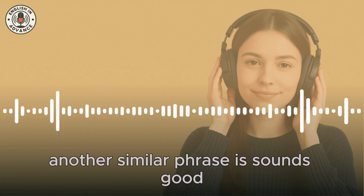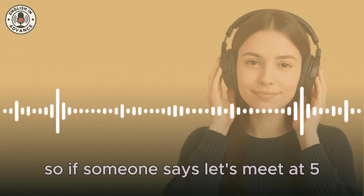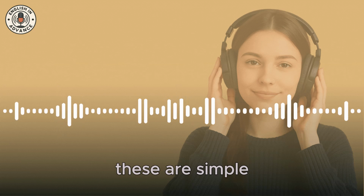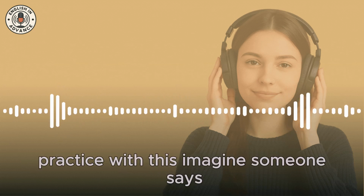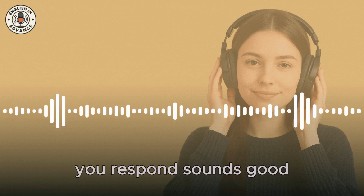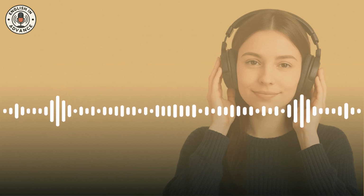Another similar phrase is, "sounds good." So if someone says, "Let's meet at 5," you can reply, "Sounds good." These are simple but important for confirming plans daily. Practice with this. Imagine someone says, "Want to grab coffee later?" You respond, "Sounds good. I'll text you when I'm free."